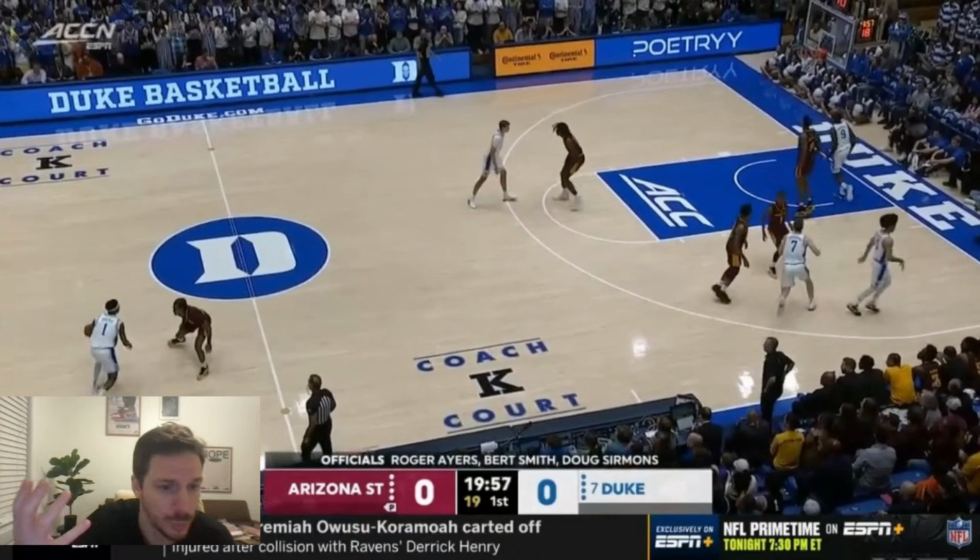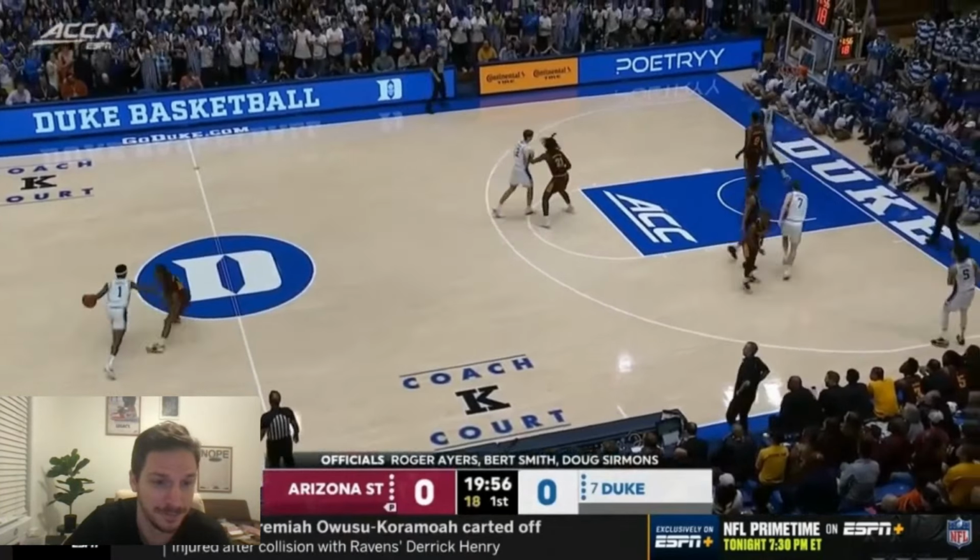So we're going to start right off the top. Duke won by 50. Really good offense, really good defense. I know it's an exhibition game, but look, this team looks pretty good. I know it's in October, but Duke can be really good here and then continue month to month. Sky's the limit for this team.